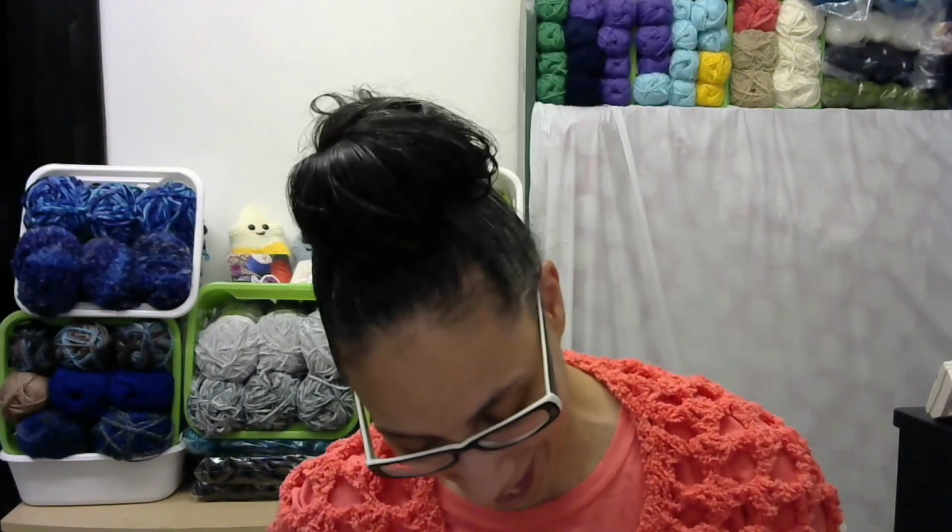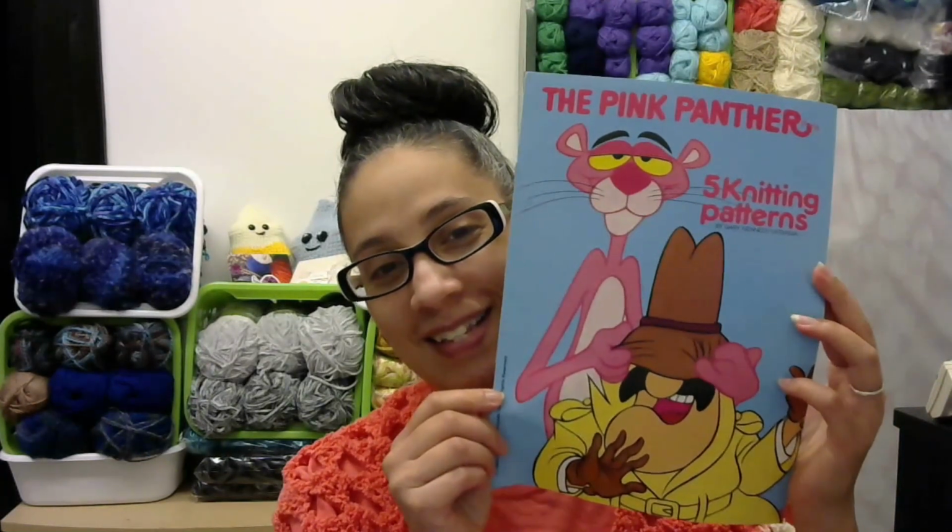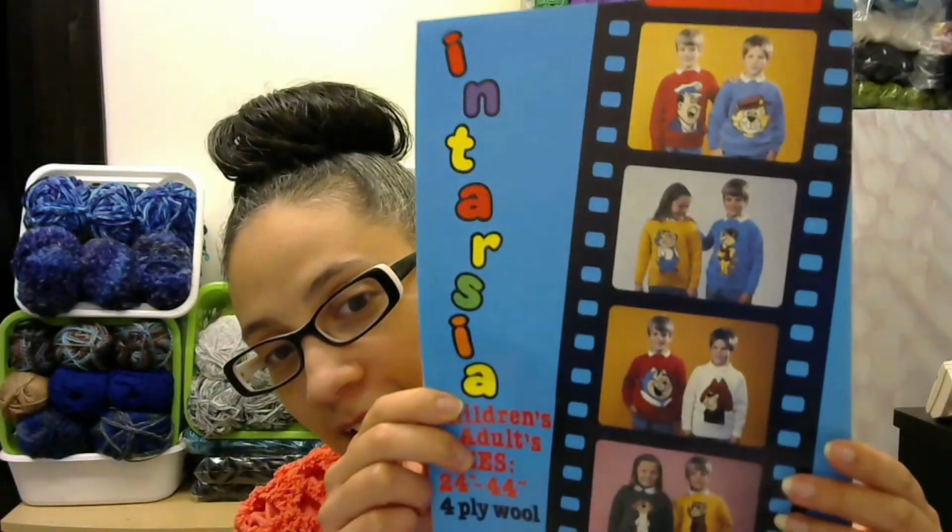The next one I got is the Care Bears, and then there are some patterns on the back. So these are just so fun. And the next one I got is the Pink Panther. Super cute. So this one looks like just four different patterns, and this four or five. Oh, it's five. It says on the front five. So that is super cute. The next one I got is Top Cat, and this one has eight knitting patterns. I'm so excited. Y'all just don't know.